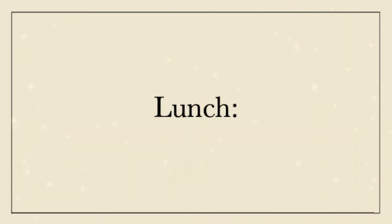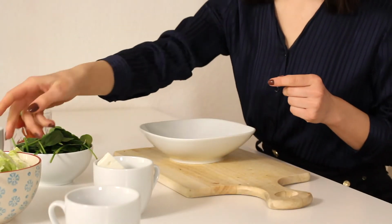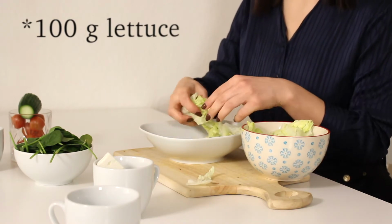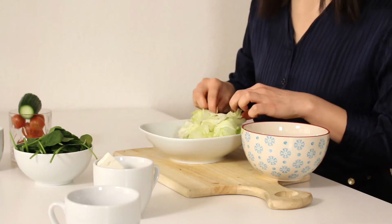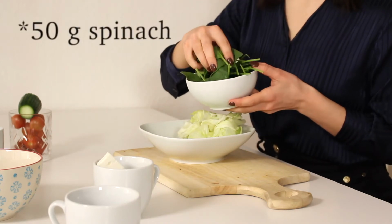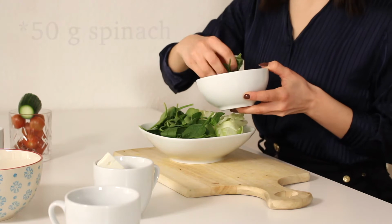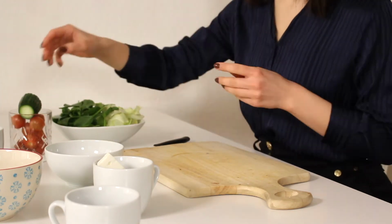Alright, so let's talk about lunch. For lunch, I decided to have a salad. I have been recently having quite a few salads and I really, really enjoyed that. So I'm starting out by adding just normal green lettuce to a bowl, and afterwards I'm using quite a bit of spinach. I never used to have spinach because I didn't like the cooked version, but nowadays I really like to have it as just normal salad.